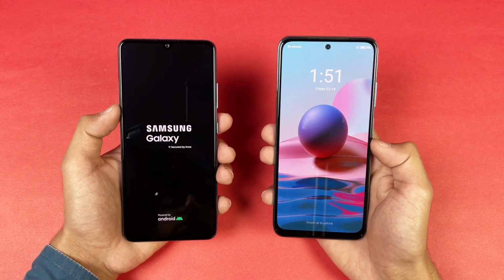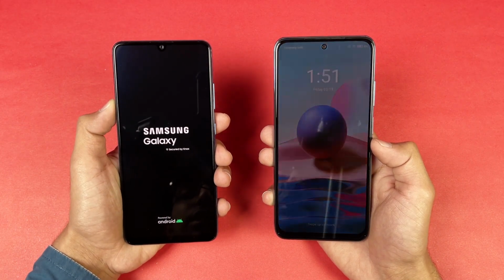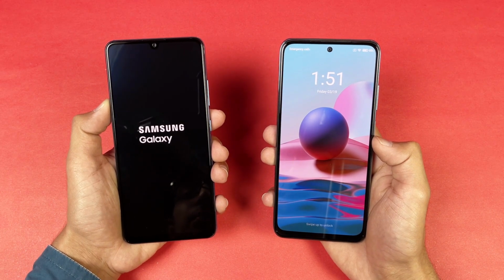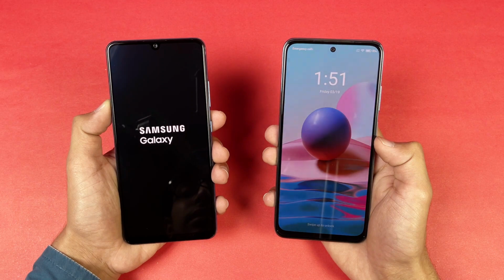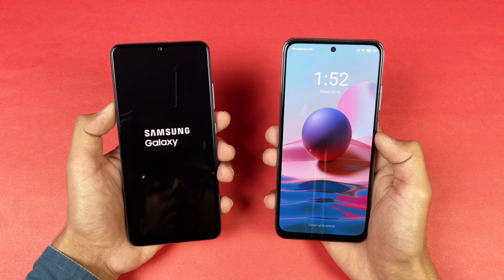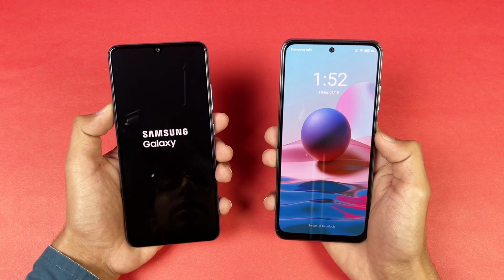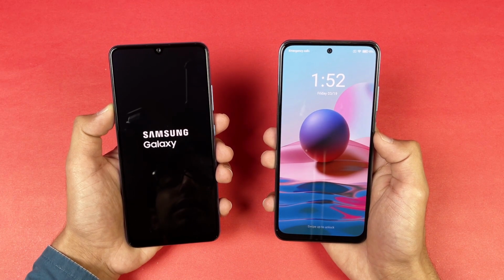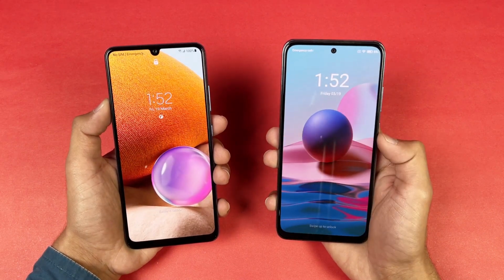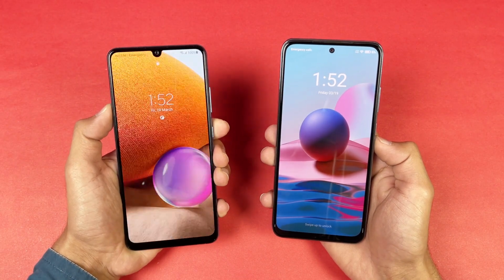And you can see the Redmi Note 10 is super fast when it comes to booting up, beat the Samsung Galaxy A32, and you can see a huge difference. The A32 takes a lot of time. And now the Samsung Galaxy A32 is also done, about a 15-second difference between these two devices, which is huge when it comes to booting up.